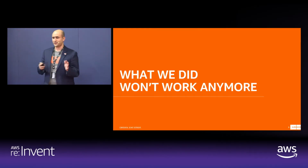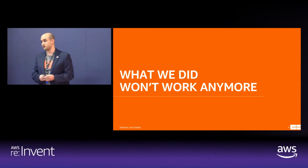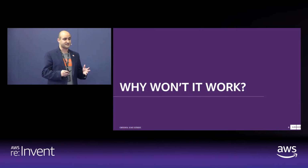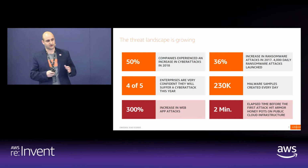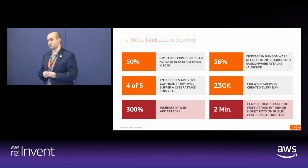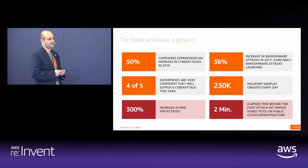So we know that the old pathway, the way that we've been doing security for years and years and years, won't work. Public cloud has revolutionized the way that we should approach security and solve for those problems altogether. And we know that it won't work because the data tells us so. So let me show you some of my favorite stats. So we saw at Armor, over the past year, almost a 50% increase in attacks across the board, right? We saw ransomware attacks jump by 36%. 4 out of 5 enterprises are pretty much confident that they're going to have a cyber attack this year.